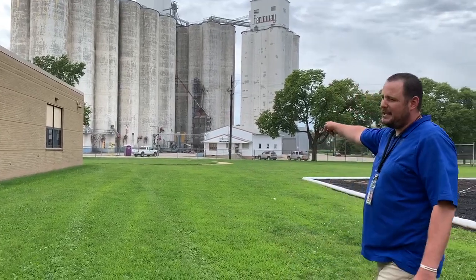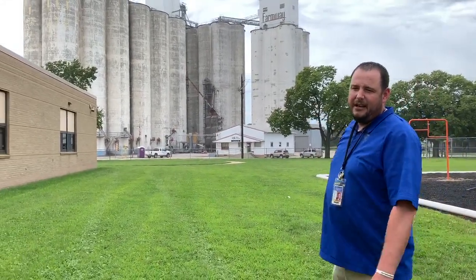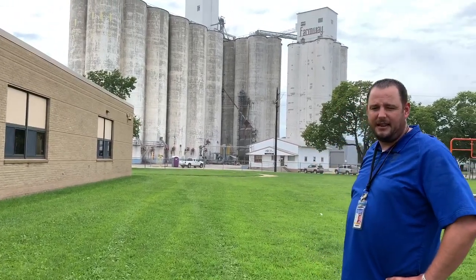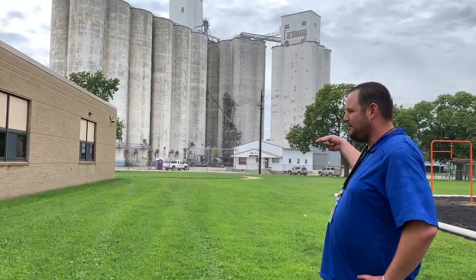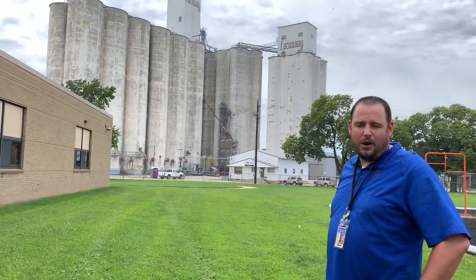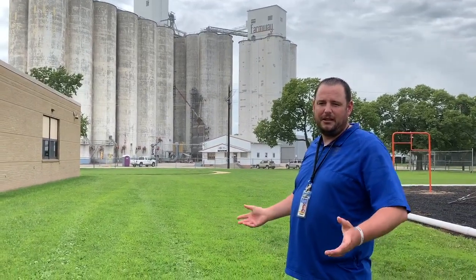Okay. And we can see right over here we've got the track area. The track area is meant for walkers or joggers to use the outside of the track and do what they want to. Sometimes there's a football game going on inside. We need to be aware of those that are walking the track as well, so they're not hit with the ball during the football game.